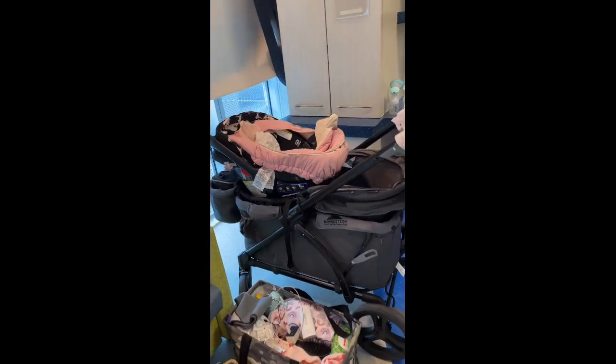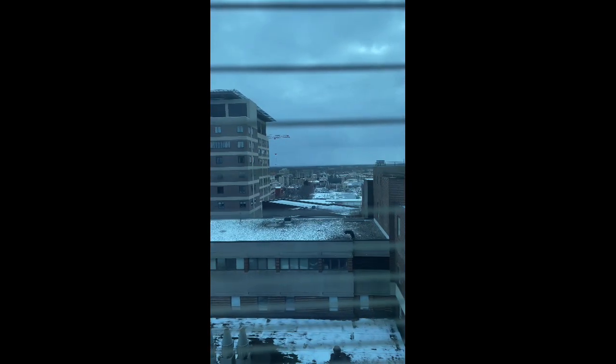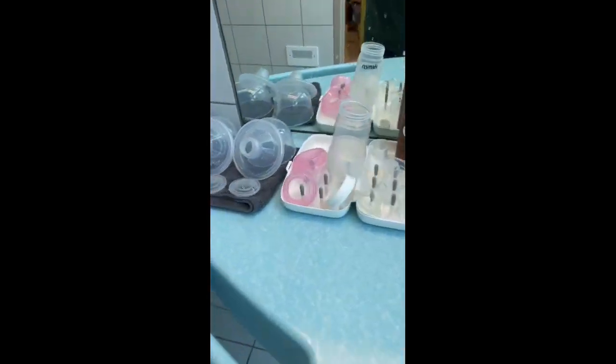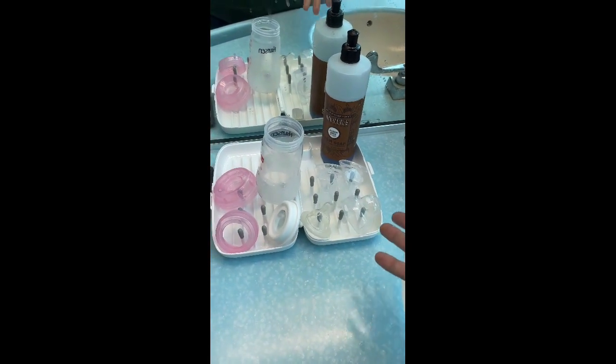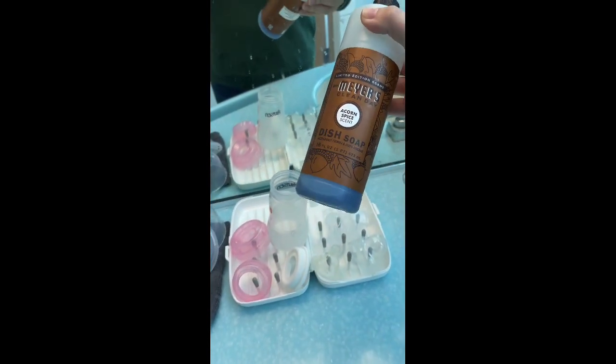I brought in the stroller wagon because it was just easier to bring all the stuff in. The view is kind of cool because if you look out, I mean, it's not that cool, but it is what it is. The sink that I've already gotten very dirty from doing these dishes, I purchased this brush and drying rack travel kit from Target. I will link it down below because I'm obsessed, and whenever I travel somewhere, I'm gonna bring it now because I love it.